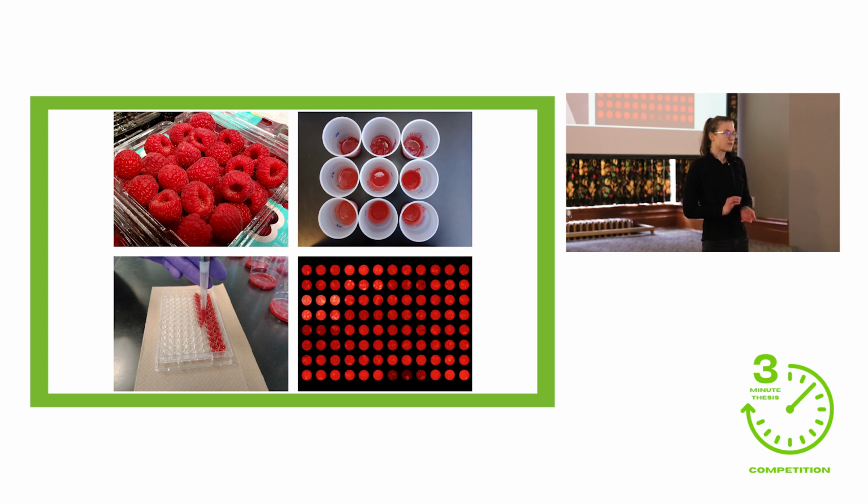Therefore, fruit color is a key trait for marketability of raspberries, and scientists who work on the development of new raspberry varieties need to make sure that the color of the fruit of the new varieties they develop match exactly the market standards. However, this is a challenging task for scientists.